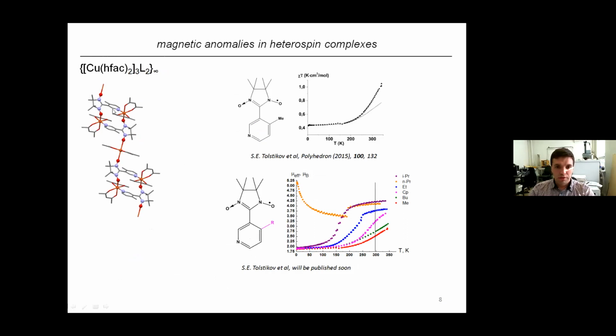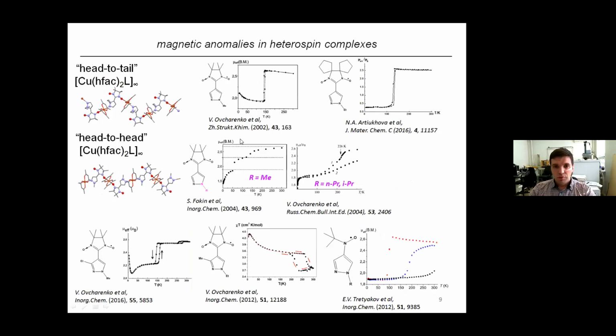Polymer chain complexes with cyclic dimer fragments were obtained with such types of radicals, and different substituents result in different magnetic properties and sometimes in different amplitude of transition. In the case of polymer chain complexes with head-to-tail or head-to-head motif, the head-to-tail complexes are not such a big family. One complex was obtained with methyl pyrazole substituted nitronyl nitroxide, and another with ethyl pyrazole substituted nitronyl nitroxide with spirocyclic substituents in the nitronyl nitroxide fragment.